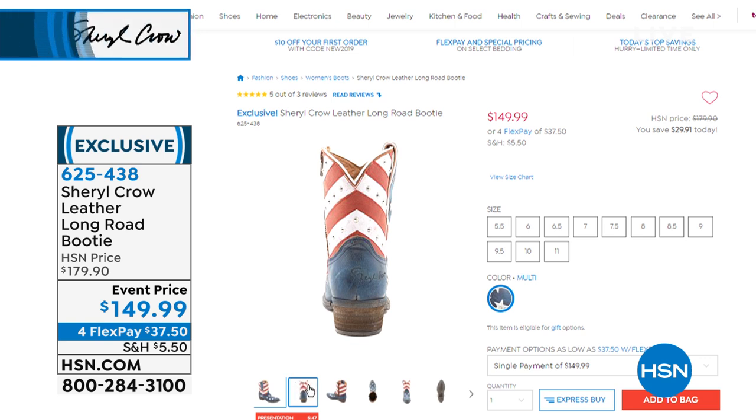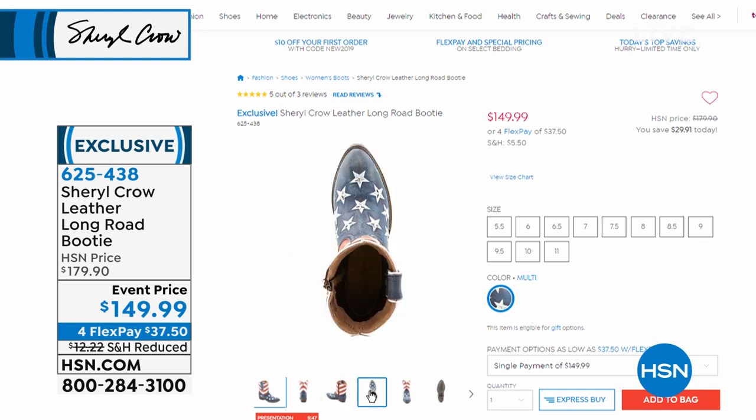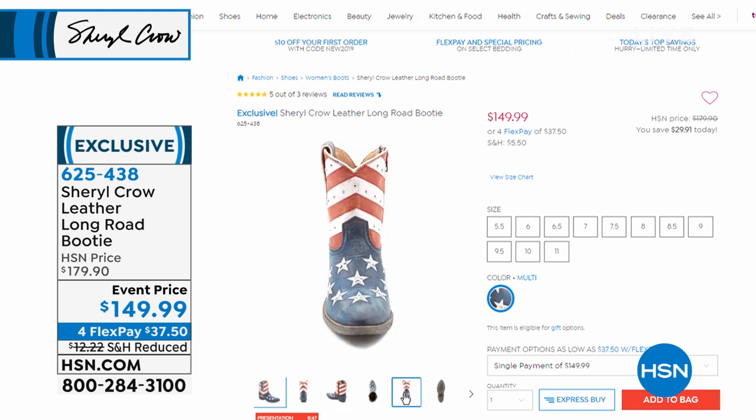And do we have a picture of that one? It's on the website? Okay, there we go. Is it the same? Oh, so the little different striping. It's a little bit different, yes. Okay, just making sure. Yes, that has more of the chevron stripes of the red and the white at the top, and then the stars across the toe of the boot.